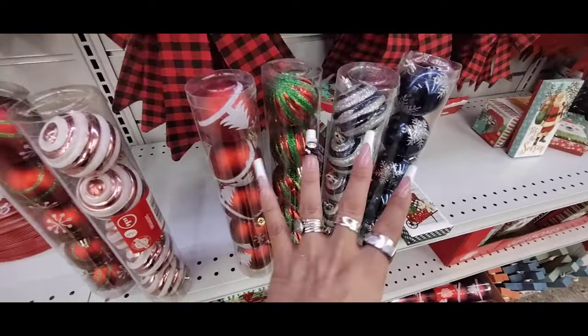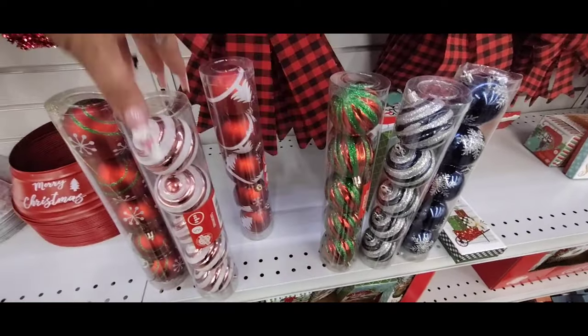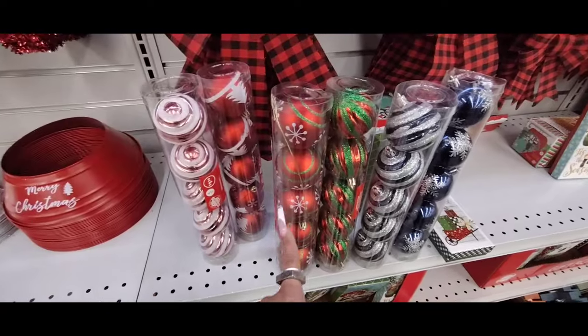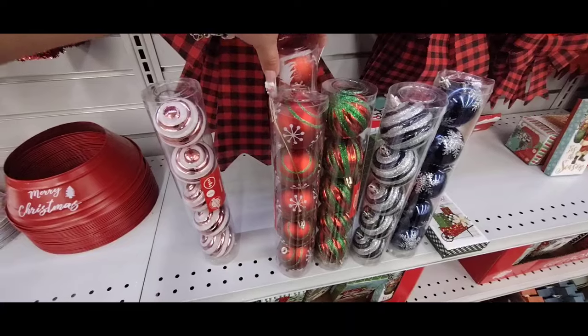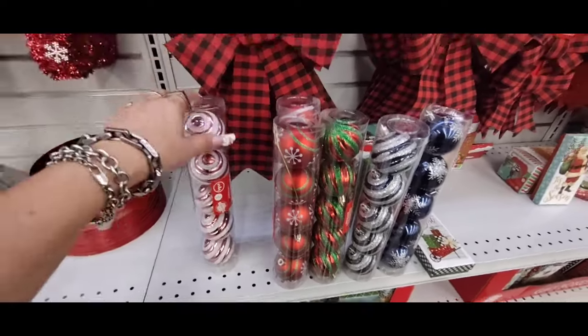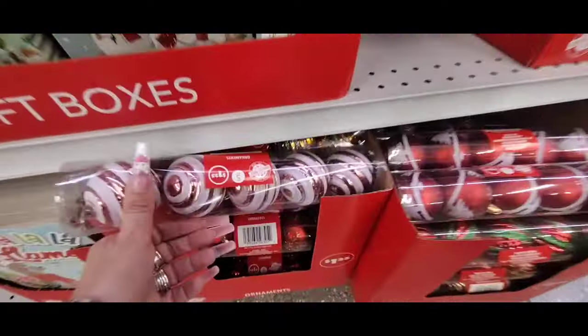And again, you could completely mix and match these two. And maybe get some navy blue and silver. Let those bounce off each other. We could mix and match these. Even though those have white, it's still very traditional. And you could even throw this in and then maybe get some green bulbs to throw in a little bit more green.